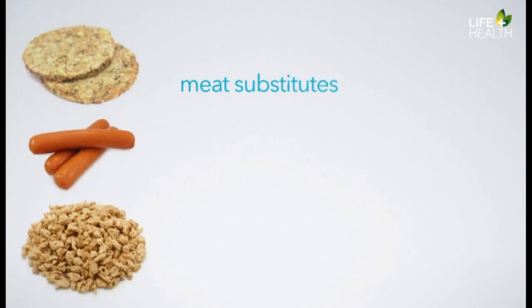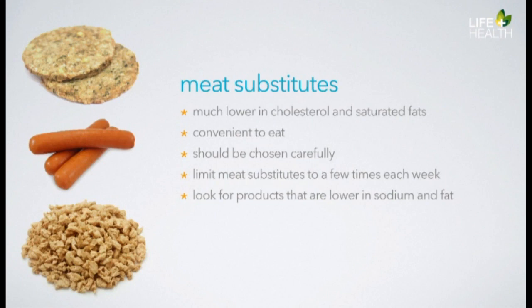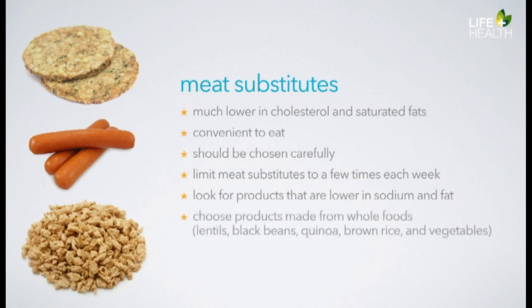Imitation meats such as soy burgers, soy hot dogs, and textured vegetable protein are much lower in cholesterol and saturated fats than real meat products. They're convenient to eat and can be helpful in transitioning to a plant-based diet. But it's important to be careful about which substitutes you choose. So try to limit meat substitutes to a few times each week and look for products that are lower in sodium and fat. Some of the healthier products are made from whole foods such as lentils, black beans, quinoa, brown rice, and vegetables. They can be really good options, but keep an eye on the sodium content.